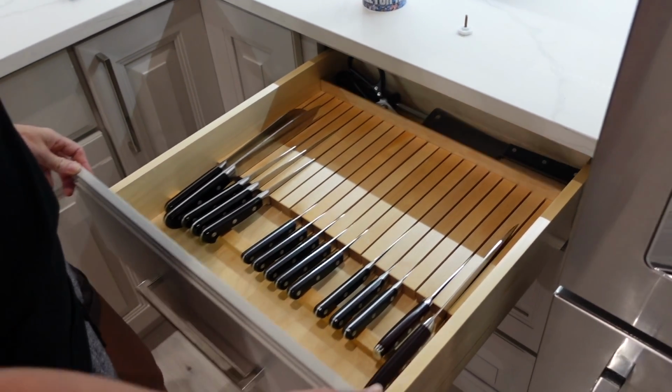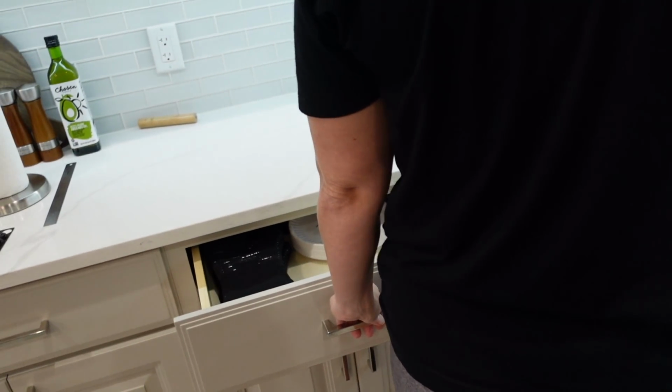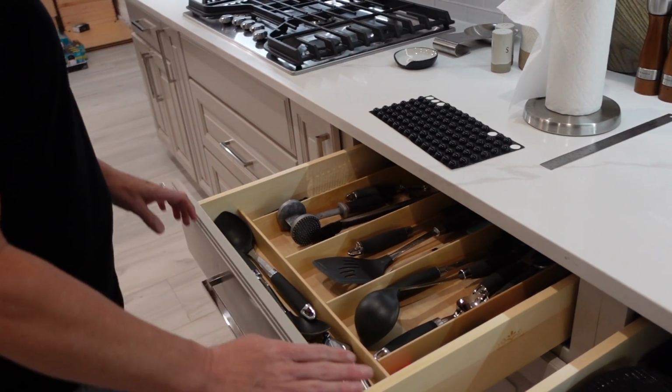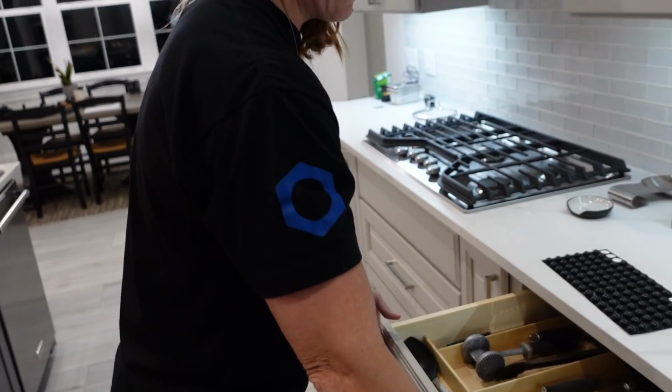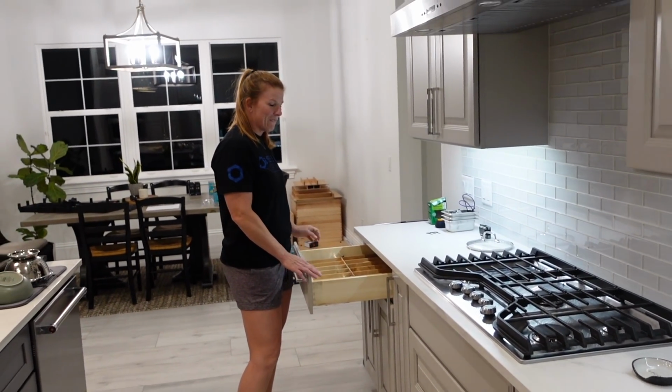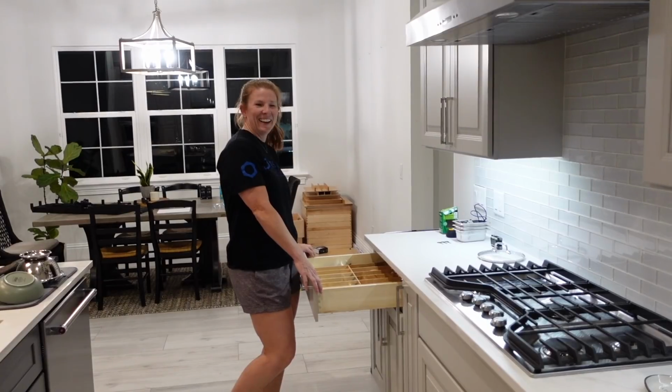Yep. So this one, that one was too wide to do the knife drawer. And this one is going to be whatever we want. Okay, let me ask you this. Is this drawer and this drawer the same size? No, you can't switch it. It's too late. I've already taped it all down.